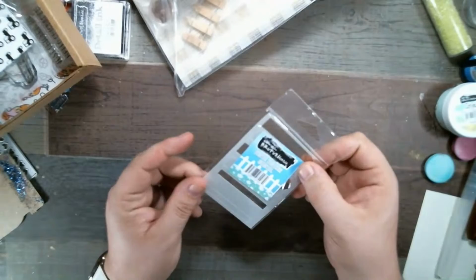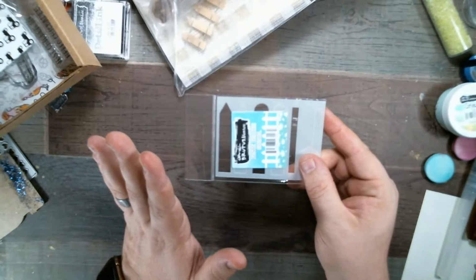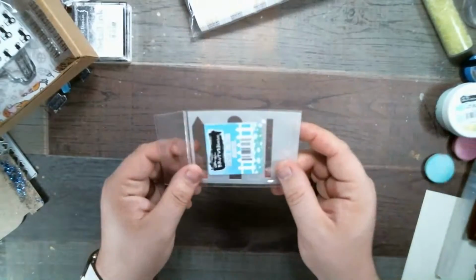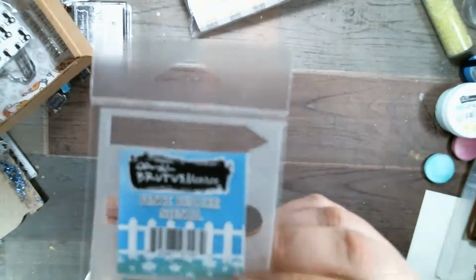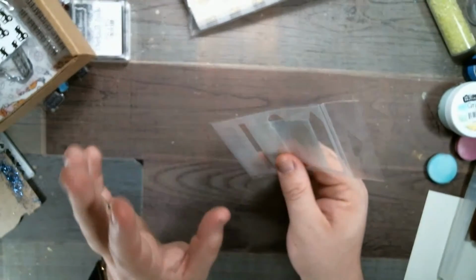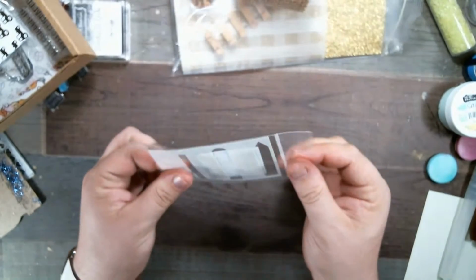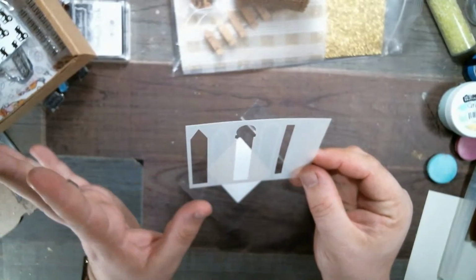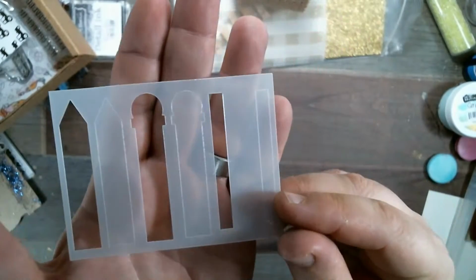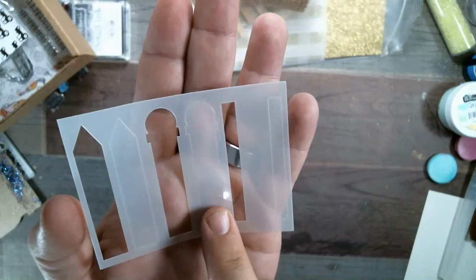Okay, so then we have this guy. This guy may look silly to you, but I'm so excited to show you how this works. Wait until you see what's in that thing that I'm not going to talk about tonight. So this is the Fence Builder Stencil. I've been having a lot of fun designing these new stencils that fit in the new cargo sleeve size. I love the size because it just makes sense to me for card making. I have designed this so these fence posts are perfectly spaced apart.